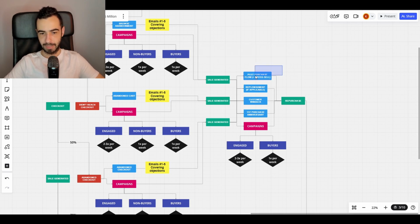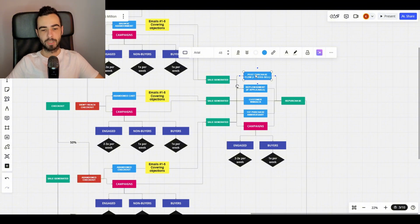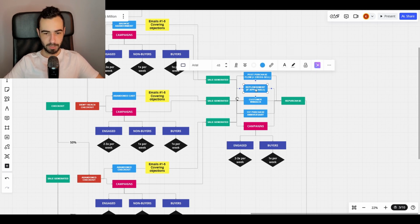The main idea behind this flow is to build the relationship and show them how to use the product, because if they know how to use the product, they'll get the results, which will make them buy again from you. That's the ideal scenario. Replenishment will be applicable only for brands that can replenish their products, like coffee, supplements, cosmetics, CPG, all of this stuff. So this is for those categories. And if I didn't mention a category, but you're in some other category that can be replenished, set up this flow.